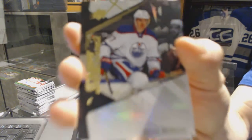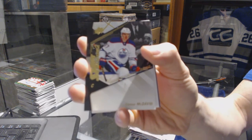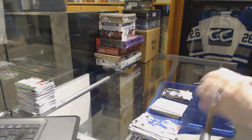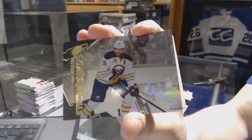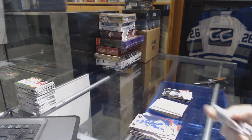Shift change for the Edmonton Oilers, Connor McDavid. And we've got a Stick Wizards for the Buffalo Sabres, Matt Moulson.